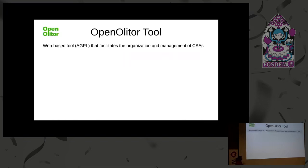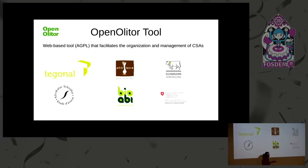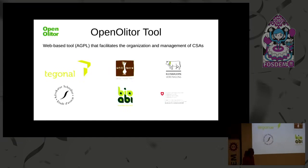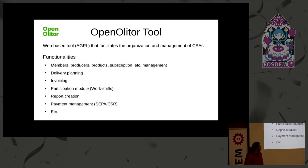As I already mentioned, it's a web-based tool that they can use for many things. The origin of it, we have, for example, these two guys. They were two CSAs that were wishing to have something like that because their overheads were becoming very, very big. Here are the developers and the organizations that work more on the technical needs, and we got some funding from the Swiss federal government and the canton. That was 4 years ago when this project started. These were all the actors involved in building this software.